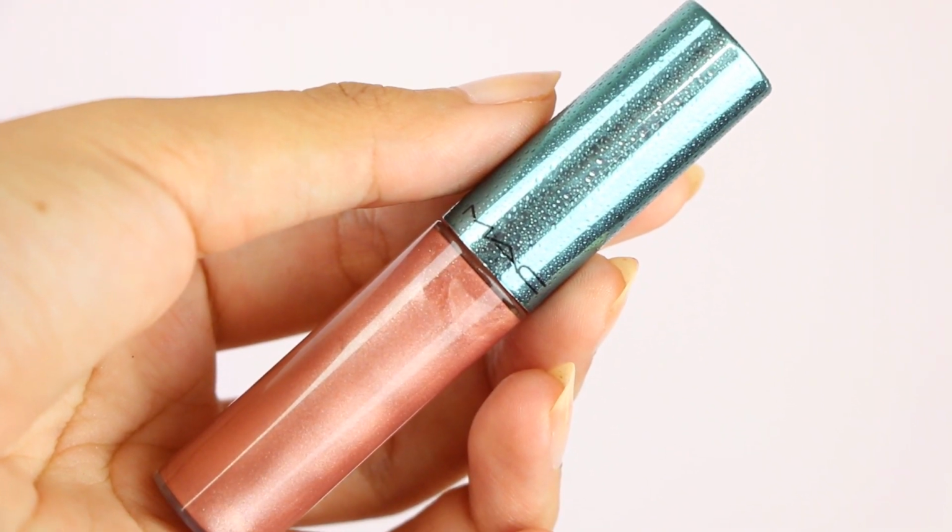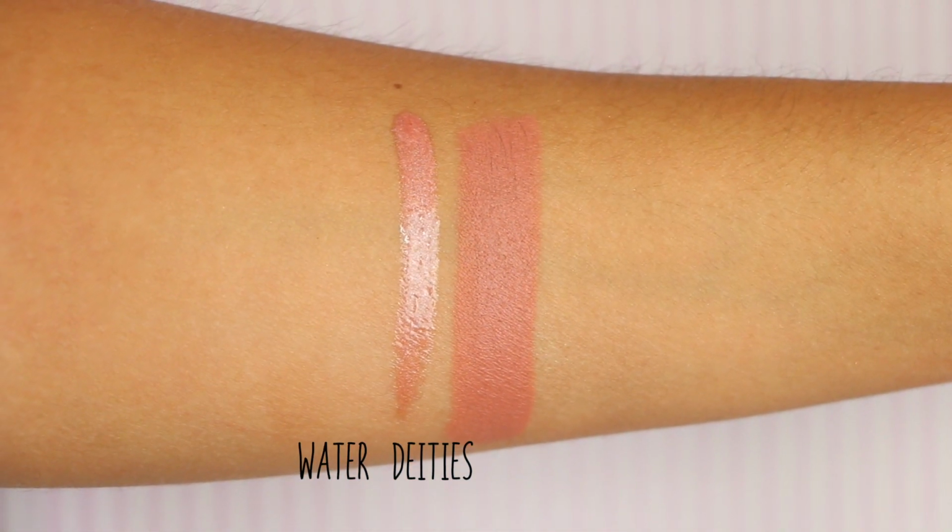Ooh. I don't know if you can see this, but a lot of the things from this collection had bigger droplets, but this one has very tiny ones. So Water Deities is a rose gold shade that will look perfect over a nude lip. It will just give it that extra dimension.